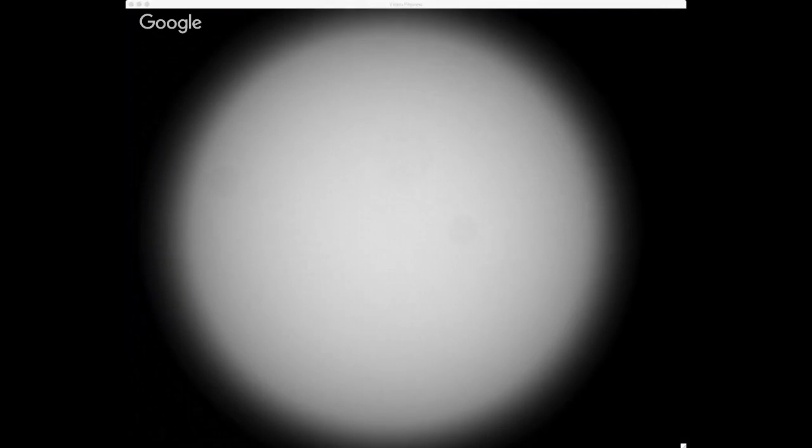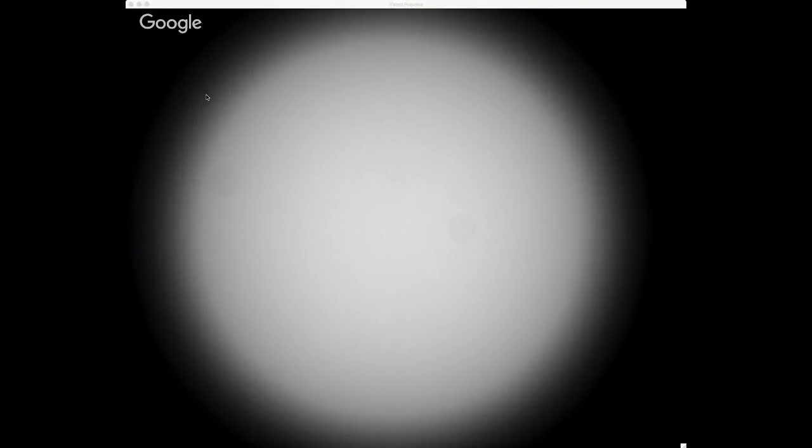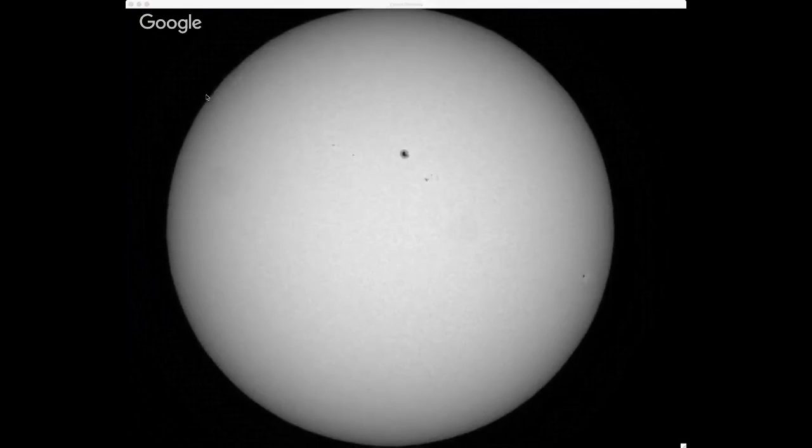Okay, so now we're going to do the sun in white light, and let me make a few adjustments. Excuse me. Okay. And I'll have to focus. See if I can reach the focus here. Oh man, that is a beautiful image.